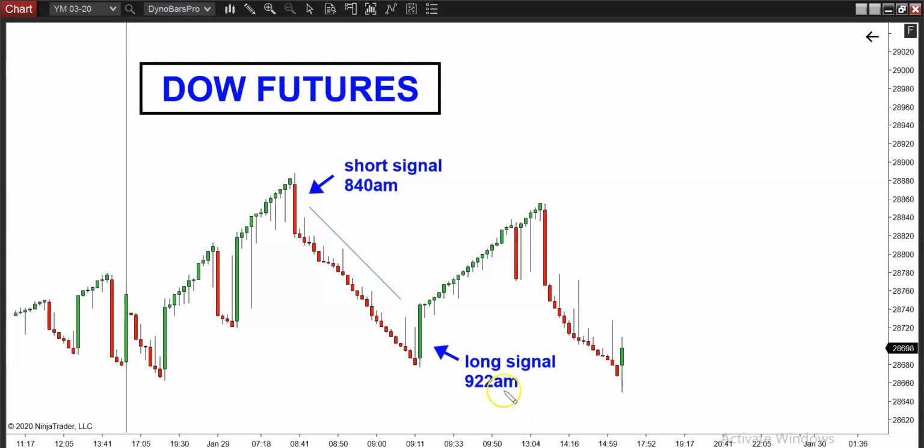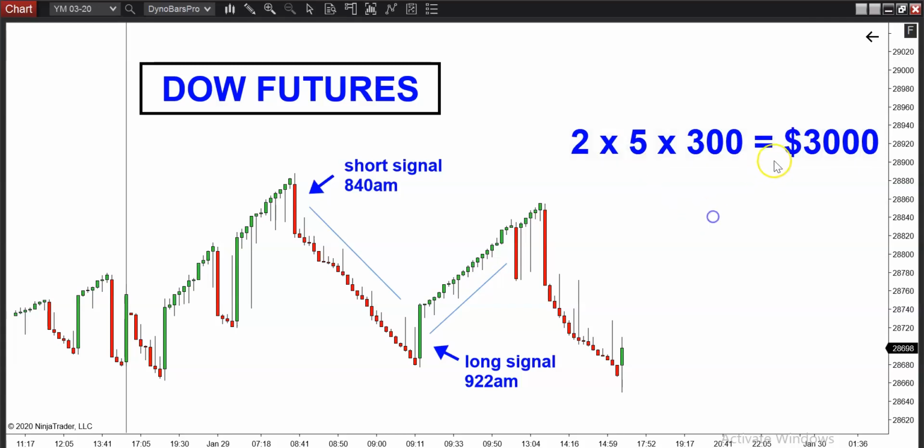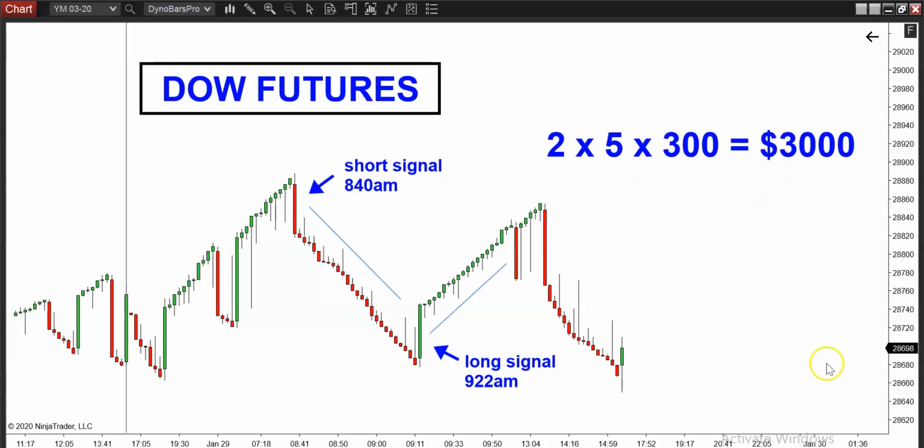What I just showed you is 2 trades just in the morning session. This huge downtrend, this huge uptrend, 300 Dow points. If you do the math on that, all right, 2 contracts, $5 a Dow point, 300 potential points. Well, you guys are good at math, right? $3,000 potential, right? I'm not saying that you could grab every single dollar of this, right?